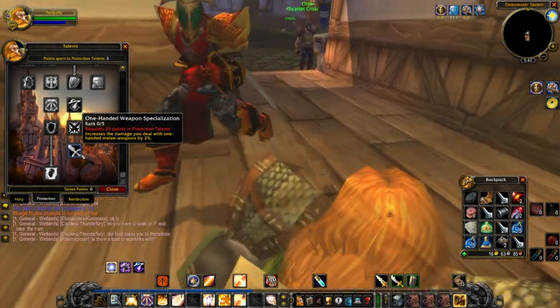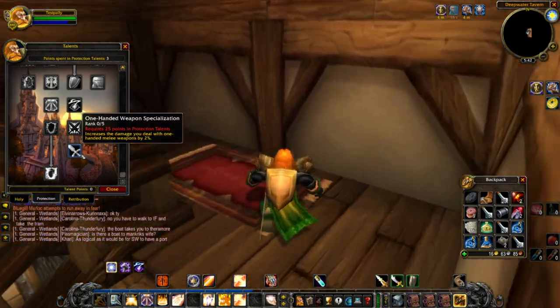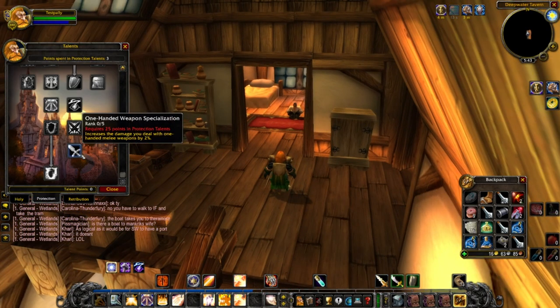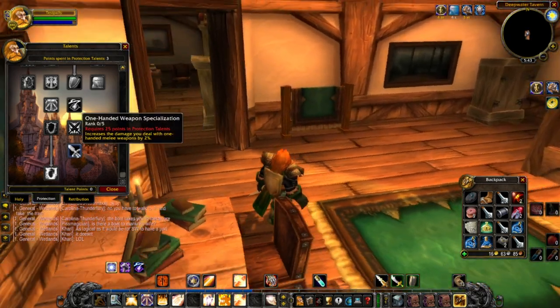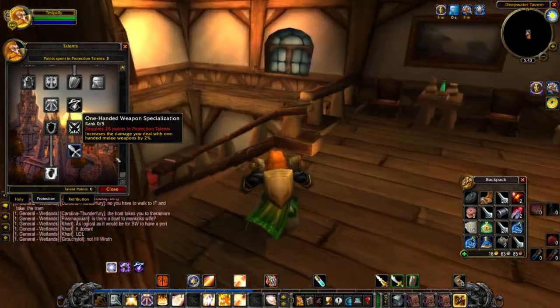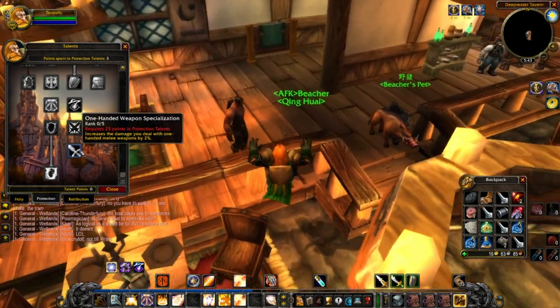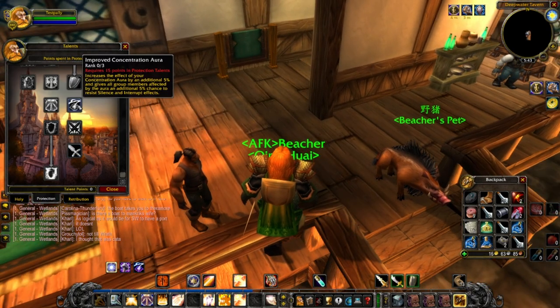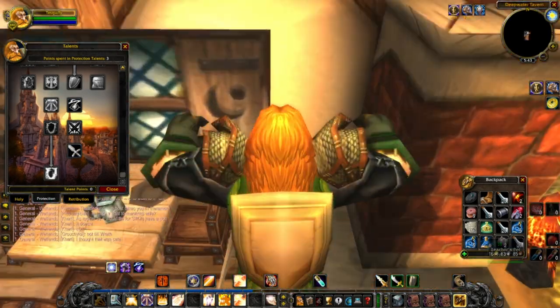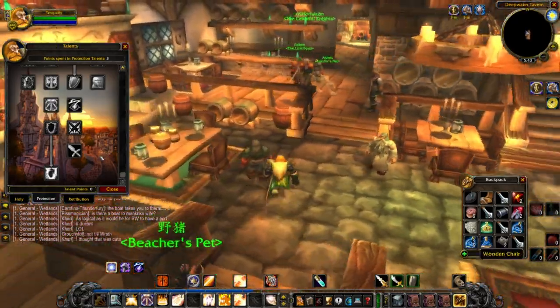One-handed weapon specialization is interesting. Dracova was telling me some stuff about this. It does what it says on the tin. It says increase the damage you deal with one-handed melee weapons by... Okay, actually, it doesn't do what it says on the tin. What it actually does in reality is it increases all the damage you deal by 10% while you have a one-handed weapon equipped. Which means your Consecrations do 10% more damage, your Reckoning does 10% more damage, everything does 10% more damage. I could be wrong about that. I know for a fact that it increases your Judgment damage by 10%, and I think it increases just about every piece of damage you do by 10%.